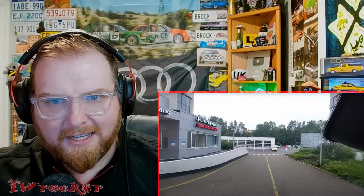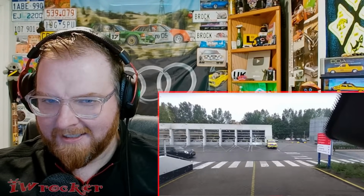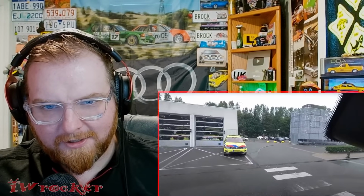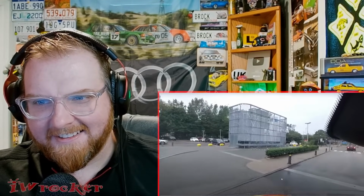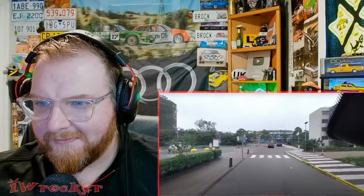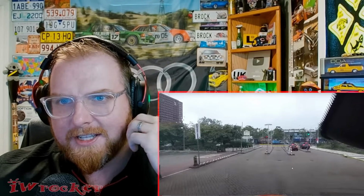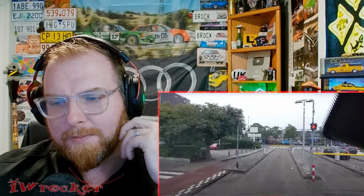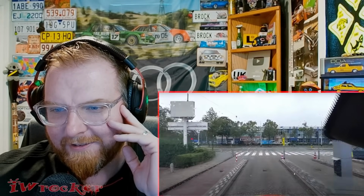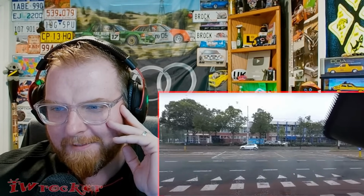Cool ambulance liveries on these. Of course, bright yellow with the red and blues, as we typically see from Dutch emergency vehicles. All blue light pattern. Cool garage with the rest of the fleet in there. So I think this is them leaving this hospital. Right through the gate, of course. Oh, and the sirens, come on.